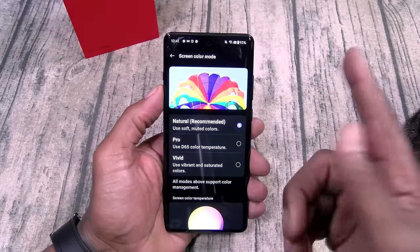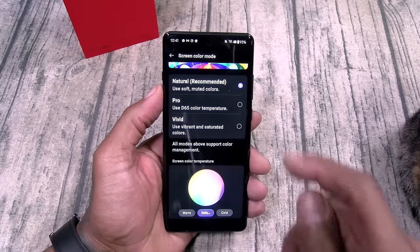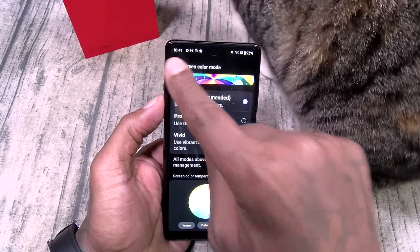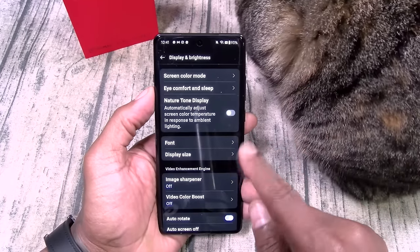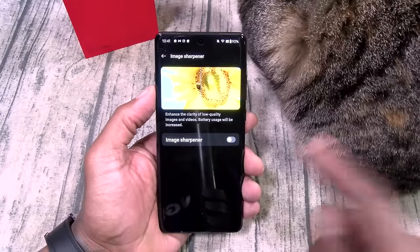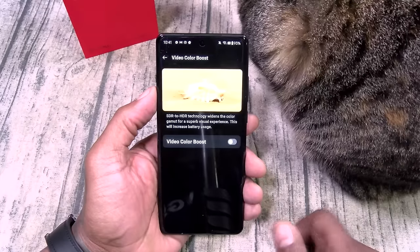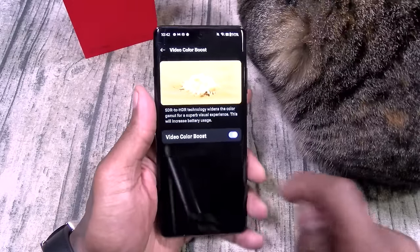You do have screen colors, natural pro, if you want to use your D65 color temperature. Matter of fact, you know I like mine nice and cool. Oh, I almost touched shoes. You got true tone display if you want. You can change your font display size, image sharpener. Let's go ahead and turn that on. Sharpen up your images. You got video color boost. It gives you a little demo. You might as well get it nice and boosted.